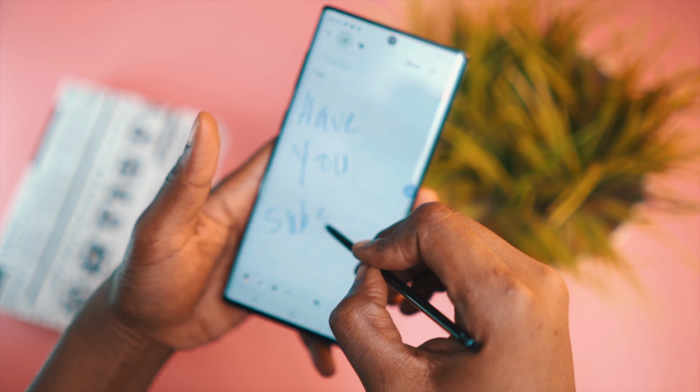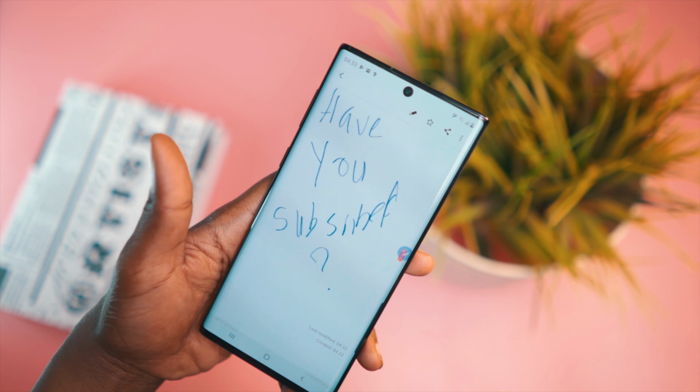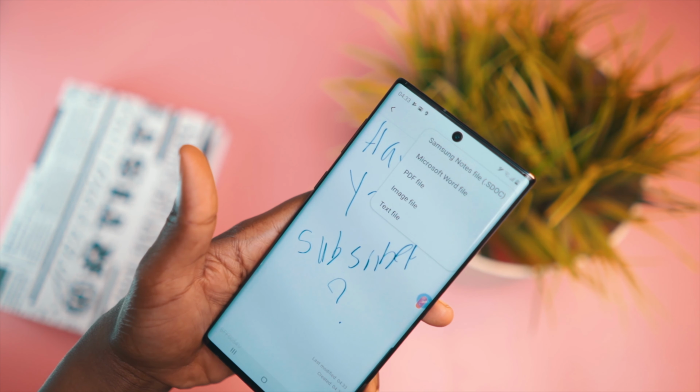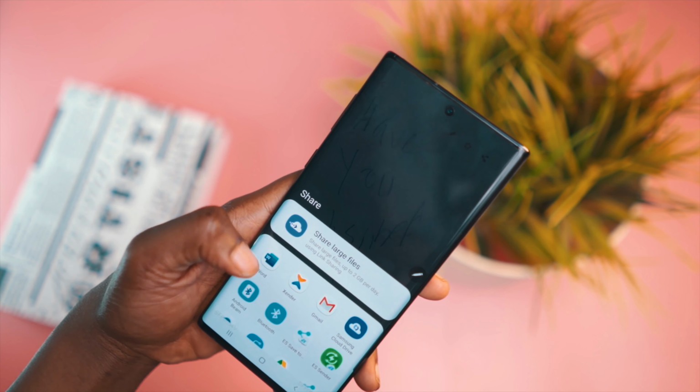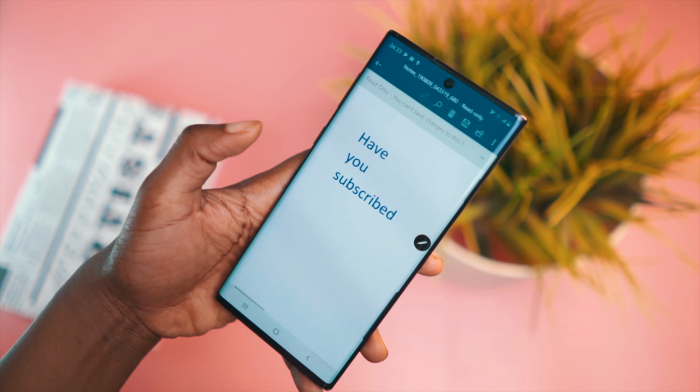Now, Samsung has also added a feature that lets you convert your handwriting to text, and it doesn't stop at that. After converting them to text, you can later convert it to any document format, be it PDF or doc format, which is nice. I'm not sure how often I'll use that, but it's great to have on the Note 10.